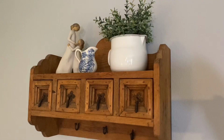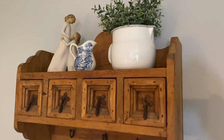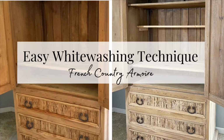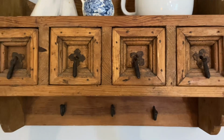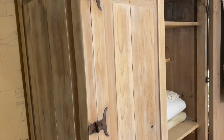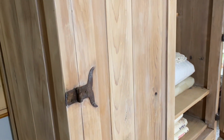Now up here is a piece that actually matches the armoire that I just whitewashed. And I will link that video below. I did a complete tutorial on taking this orangish wood. You can do it with dark wood too, where you sand it first and then you whitewash, and it gives this light raw wood look. I am clearly going to have two types of wood finish in this room, a very dark and a very light raw wood.